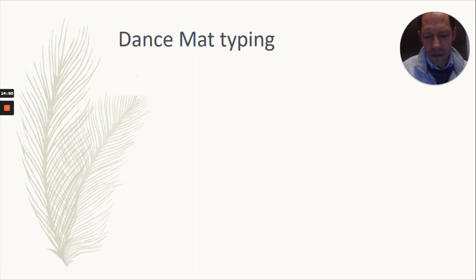Finally, typing. Thinking back to what the secondary school teacher was saying, typing is a critical thing. As that one person said, most of us will spend a lot more time typing than handwriting, and again, it's a skill that's good to pick up sooner rather than later.